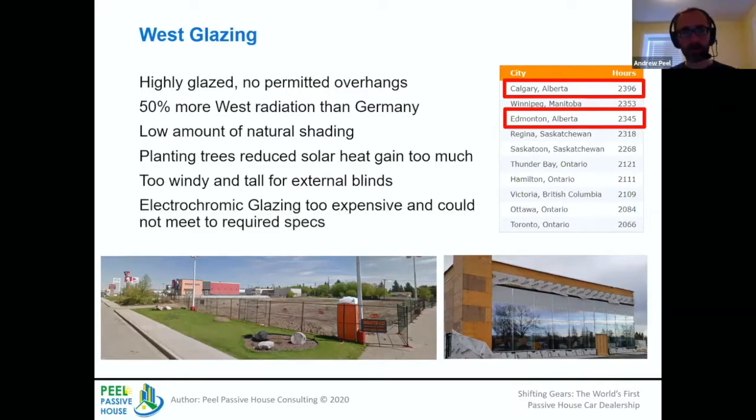We looked at electrochromic glazing, but we found that was too expensive, as well as we couldn't actually find glazing that met our specification requirements, as in it could block out enough sun in the summer and reduce enough heat loss in the winter as well. I think the glazing is still a relatively new product on the market, and just doesn't have the same range of specifications as you see in standard insulated glazing.